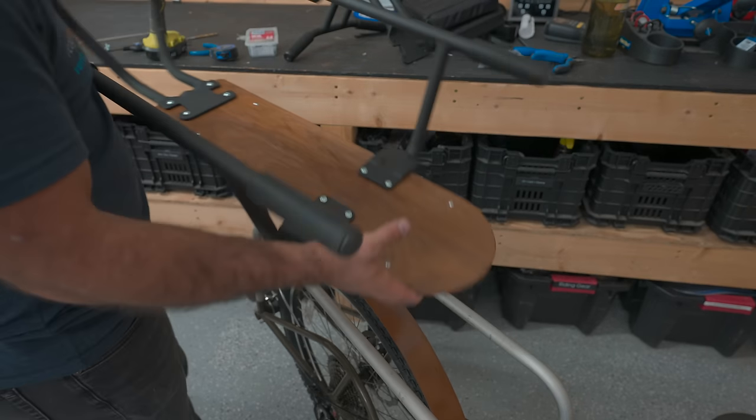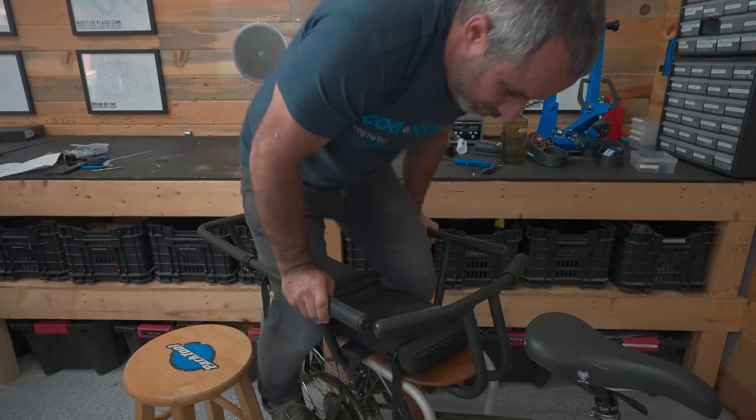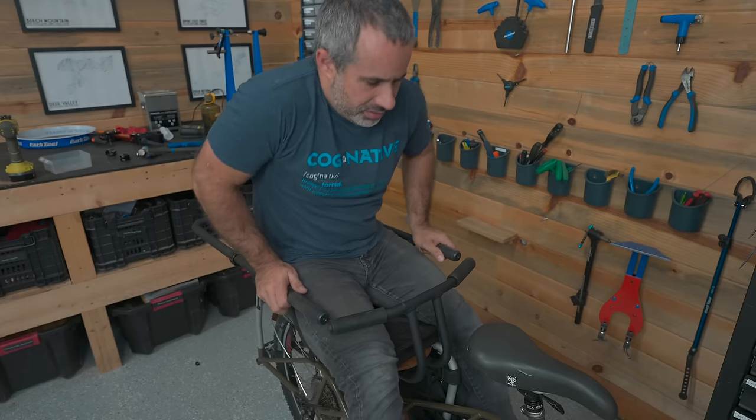This is the Kid Corral, and don't worry, it's not being held on with self-tapping screws. It feels super strong. The whole thing is bolted together as a unit. This is a way for you to just throw kids on the back and they can just hold on. The kid could technically jump off while the bike is in motion. They're not strapped in, and so you're gonna have to have that conversation with your kid. Don't jump off.